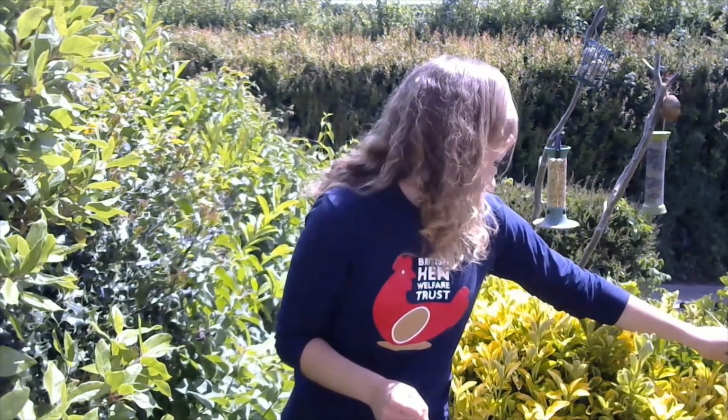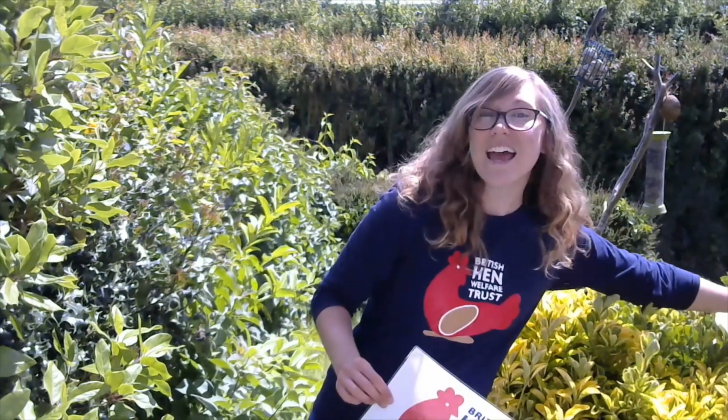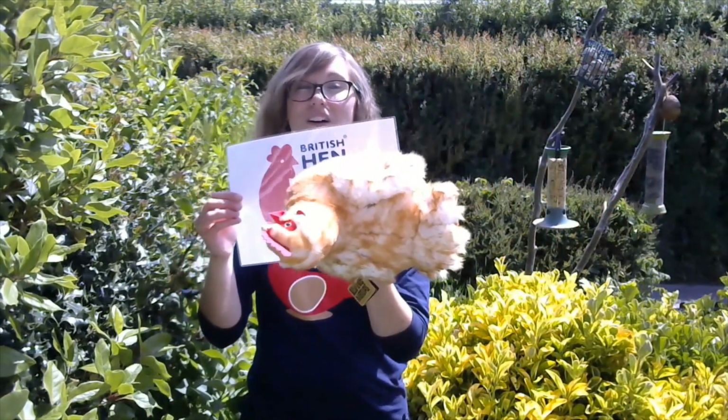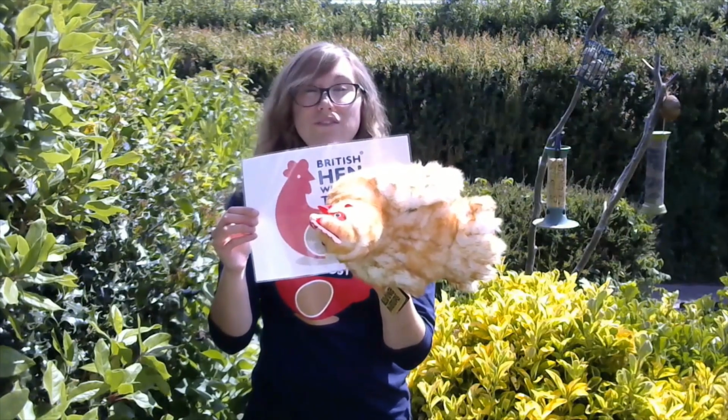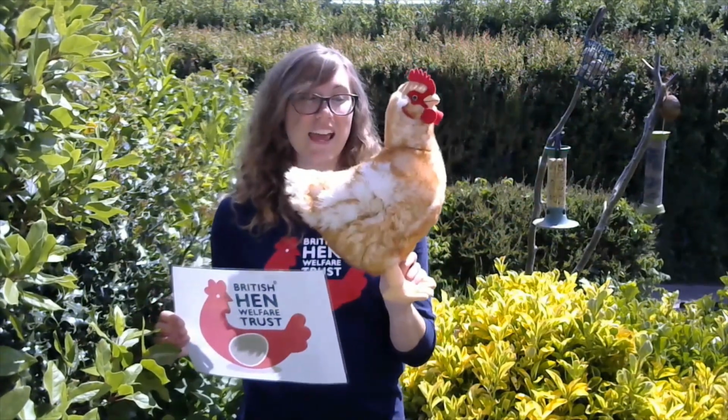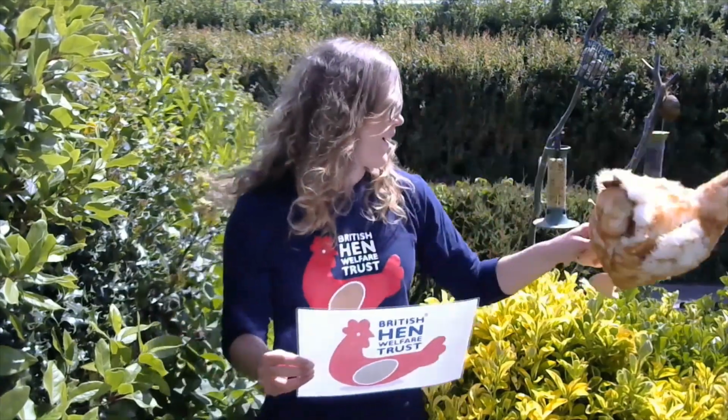Let's start off with before 2012, there were things called battery cages, and these were really small cages that hens lived in. Each hen had about the size of an A4 piece of paper to live in. If we get Hetty the hen here, you can see it's not a very big space for her at all. She can't even flap her wings. And this is about the size of an egg-laying hen, a Warren hybrid, they're called.